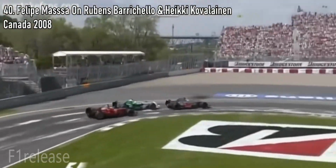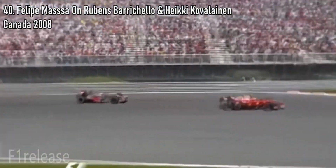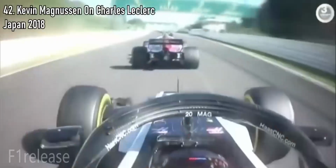Stream going on there, and Kovalainen has done it. Can he keep it inside? Here comes the Ferrari of Massa. I'll have a bit of that, and two places as Kovalainen sits there thinking, I actually fancy a piece of the podium. Look, Raikkonen's gone right round the outside of 5 this time though. It's where he was quicker last time, and completely surprised Coulthard there.